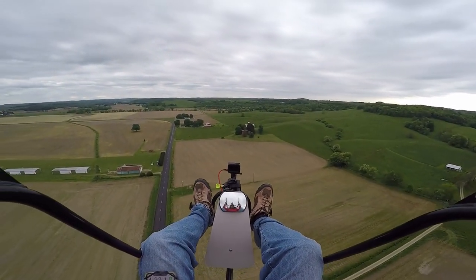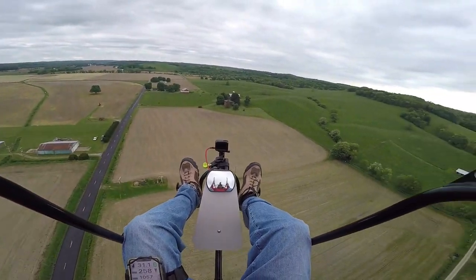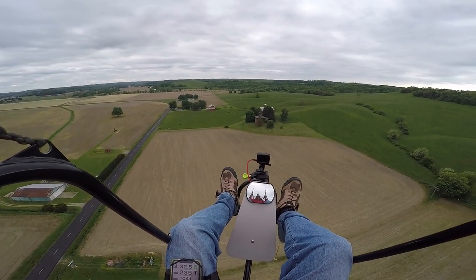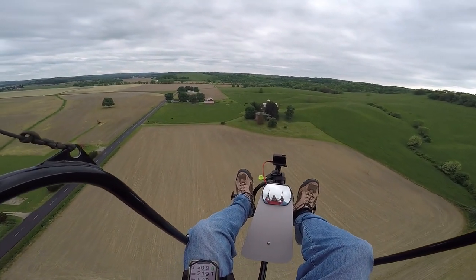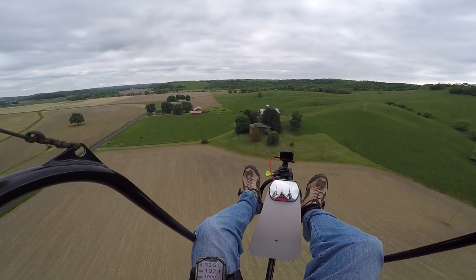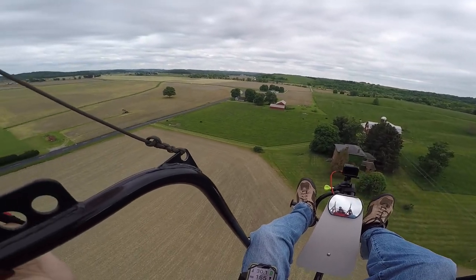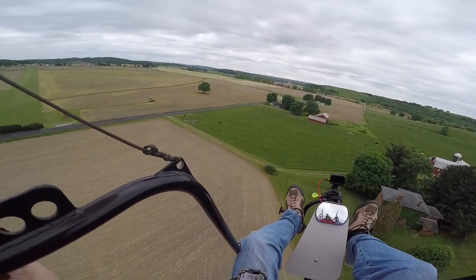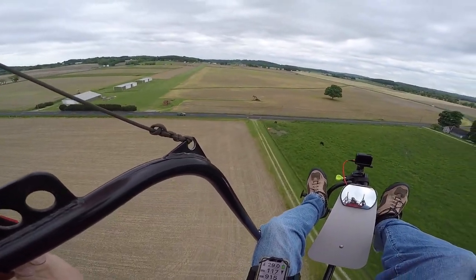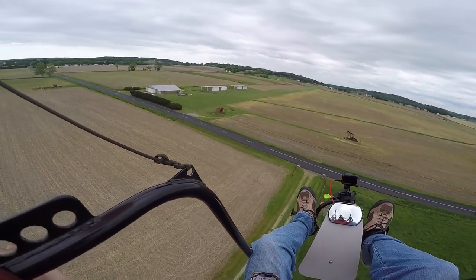David wasn't here last, a couple weeks ago. He was replacing a belt. He had to order a belt, replace that. Tom was replacing a part, and he may make it out, but he's working right now. Tom and David are about the same distance away, 45, 50 minutes away. I'm probably a little closer, somewhere around 25, 30.